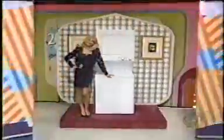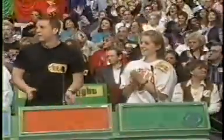Let's have a look at the first item up for bids. It's a new washer and dryer. Maytag's dependable full-size, large-capacity, heavy-duty stacked washer and dryer fits in the space of a washer alone from Maytag. Good girl. She got my laundry done.